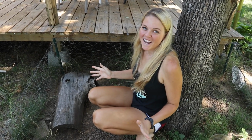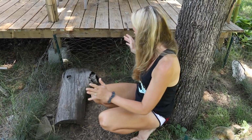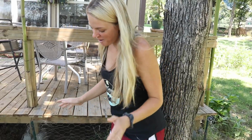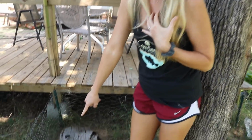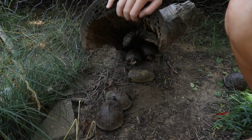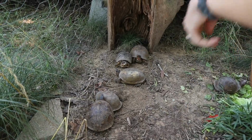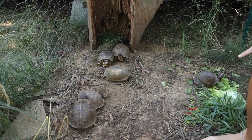Okay, so now we're outside and we're in our turtle pen. This is where we keep all of our box turtles, and they're really happy in here, but they love this stump right here. And so watch this. They all just love to cuddle up underneath it. Hey, turtles! Hi, guys. And then there's one over here eating some lettuce.